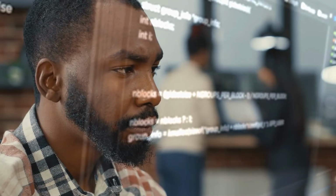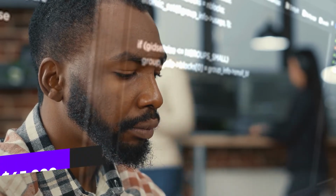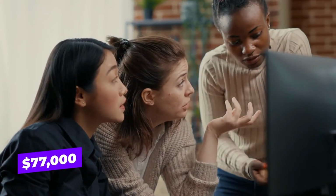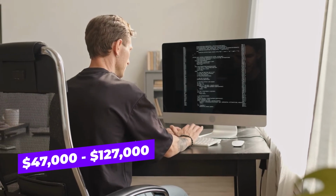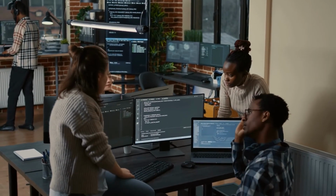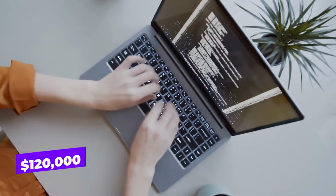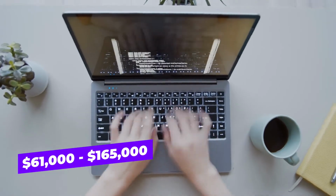The average pay for a junior back-end engineer is $78,000 a year, but depending on other factors, it can range from $45,000 to $135,000. A back-end engineer with 4 to 6 years of experience can expect an average salary of around $77,000, with a low of $47,000 and a high of $127,000. The average pay for a back-end software engineer with 6 or more years of experience is $120,000 and can range from $61,000 to $165,000.